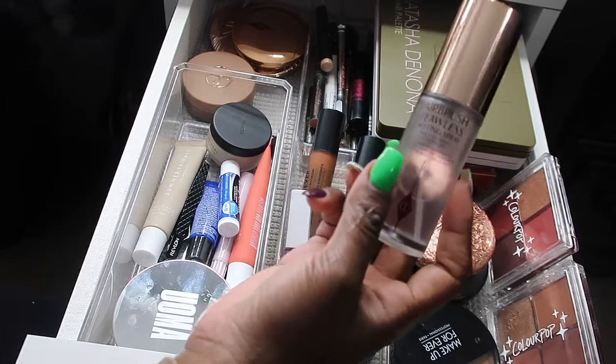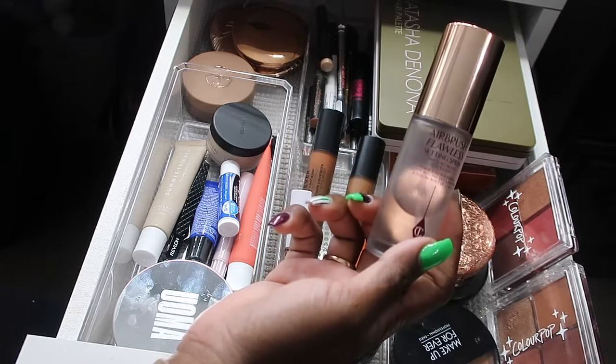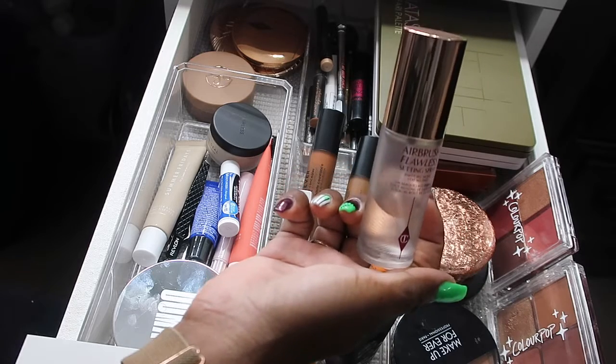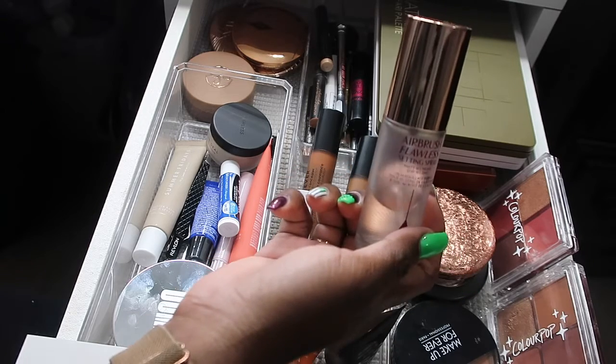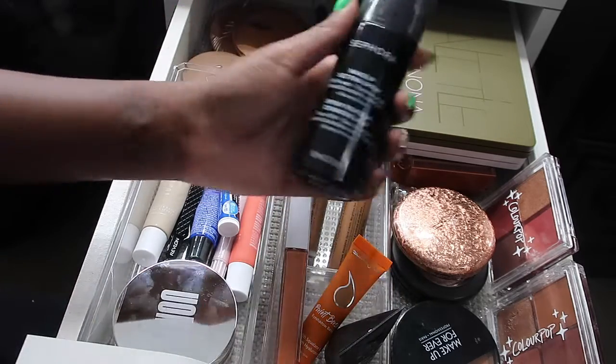I do have another one of these. She always comes out with holiday sets of these, so this is from a holiday set, and I believe I have a full size, but this is one of my go-tos during winter months. It just sets everything in place, and with Halloween and other holidays coming up, I definitely like this.